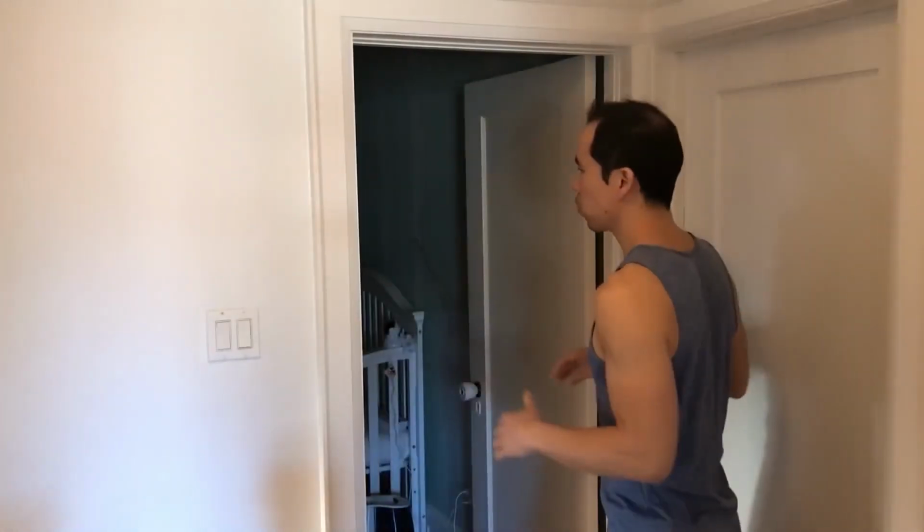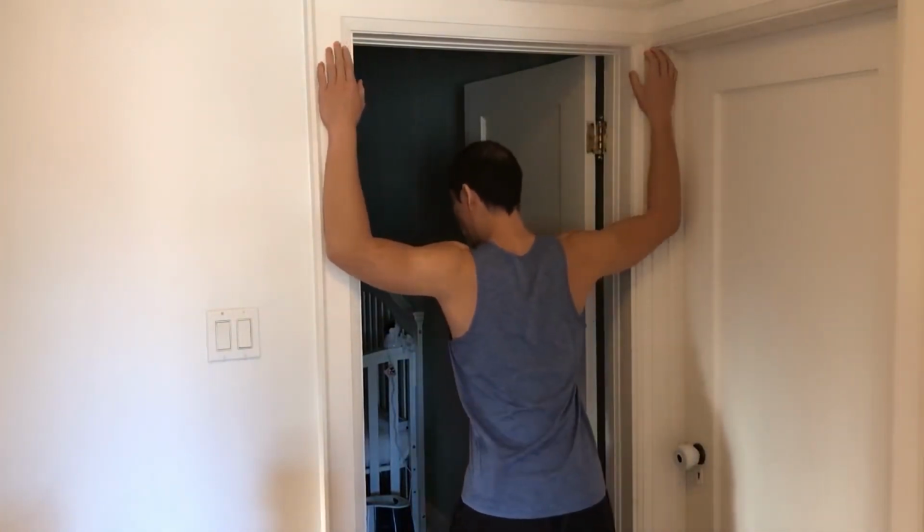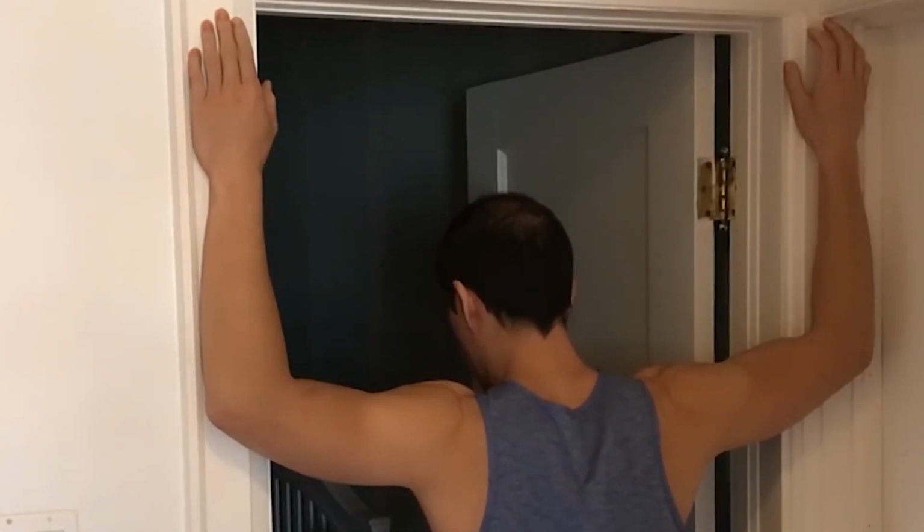Number 2. Pectoralis stretch. For this exercise, you will need a doorway. To start, move into the doorway and put your forearms across the door frame, as in one forearm on one side and the other forearm the other way. Bend your elbows to a right angle or 90 degrees.